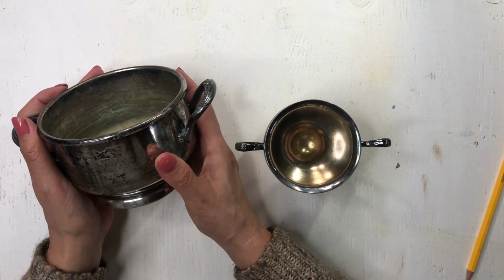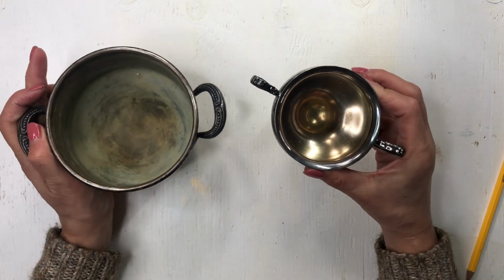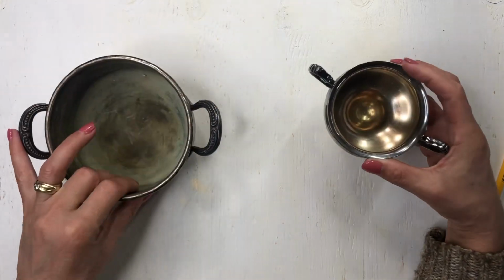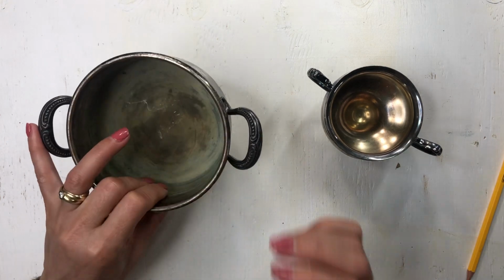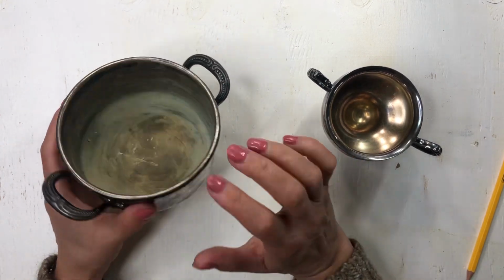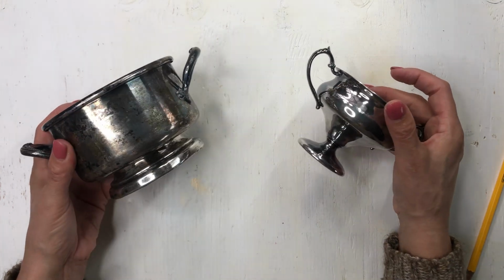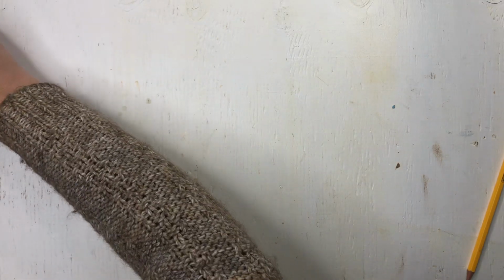So I thought I need small containers for that, so I want this one for little buttons, and this one I have a couple of small rubber stamps for Christmas, just little small images that I want to put in here that I use on tags and things all the time, and it will look pretty on my desk.